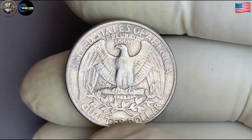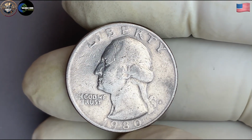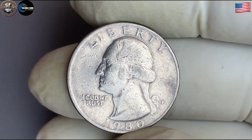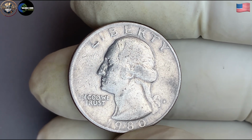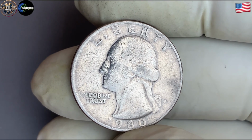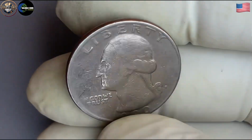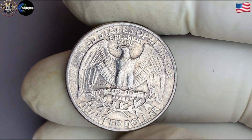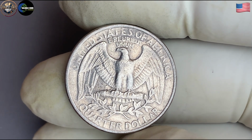This value is typically reserved for coins that are in uncirculated or mint condition. But the fact that such a coin can fetch this kind of amount is a testament to the growing interest in rare and historically significant American coins. So, if you happen to come across a 1980 Washington quarter, it's definitely worth taking a closer look. While it might seem like a simple, everyday coin, it's always a good idea to check its condition. If your quarter has been well preserved or has any interesting variations, you could be holding a coin that could potentially be worth far more than you originally thought.